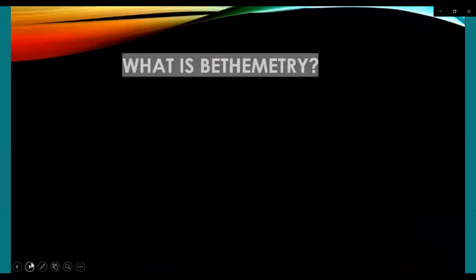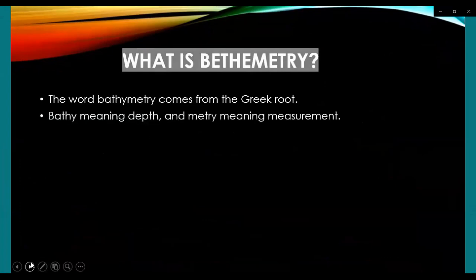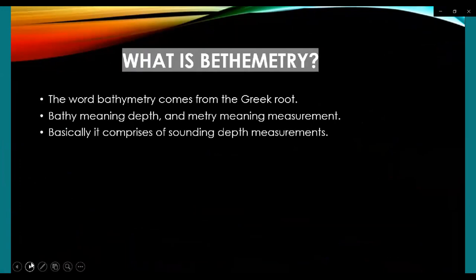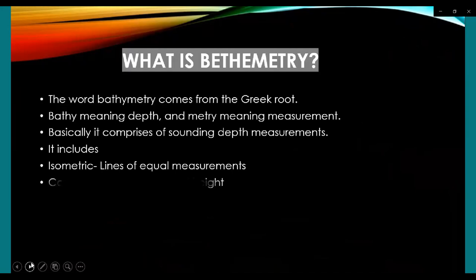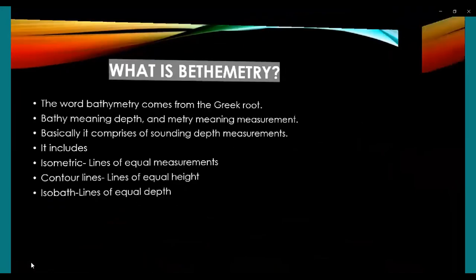First of all, what is bathymetry? The word bathymetry comes from the Greek root, bathy meaning depth and metry meaning measurement. Basically, it comprises of sounding depth measurement. It includes isometric lines of equal measurement, contour lines, lines of equal height, isobath lines of equal depth.